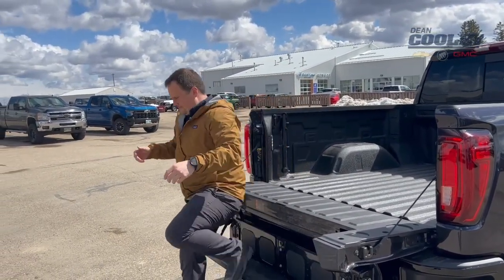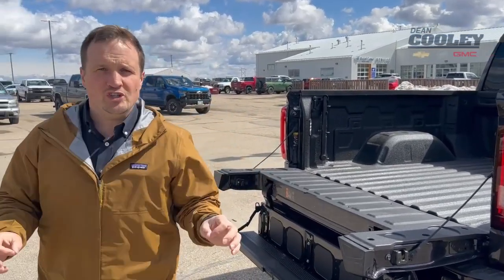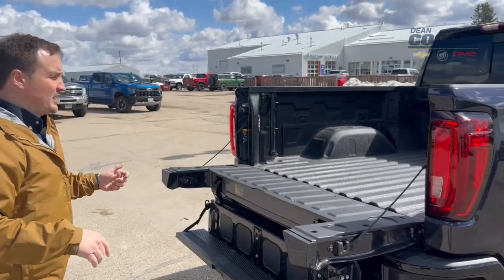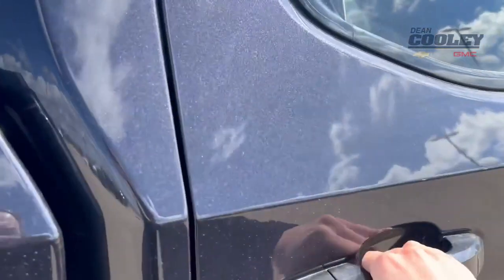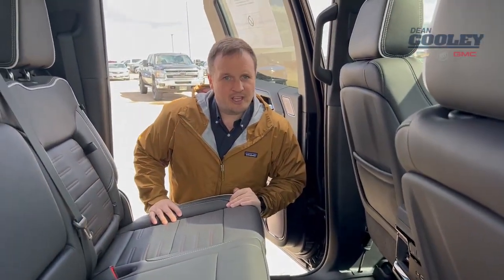All right, now we got to take a look inside because they've really done some cool changes to the AT4X that bring it up to that luxury standard. So you got a real nice truck on the inside, but let's take a look inside. So exclusive interior on the AT4X.